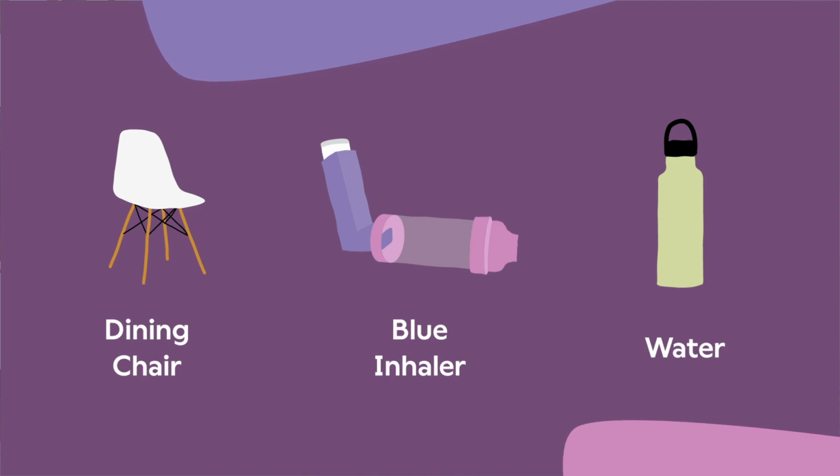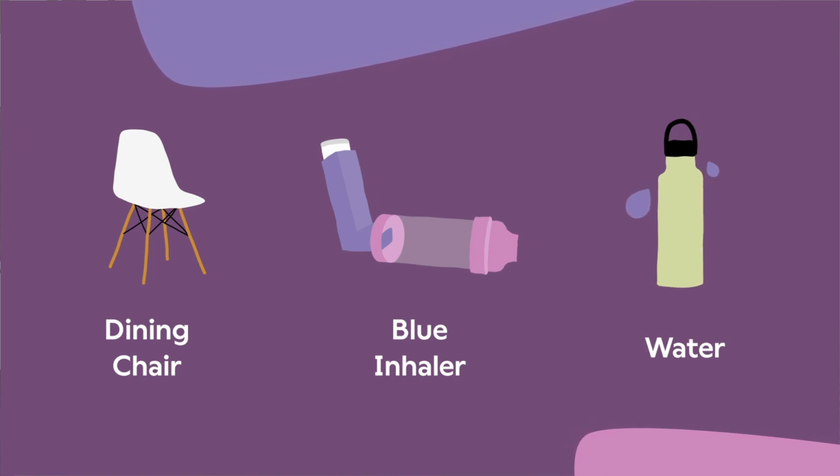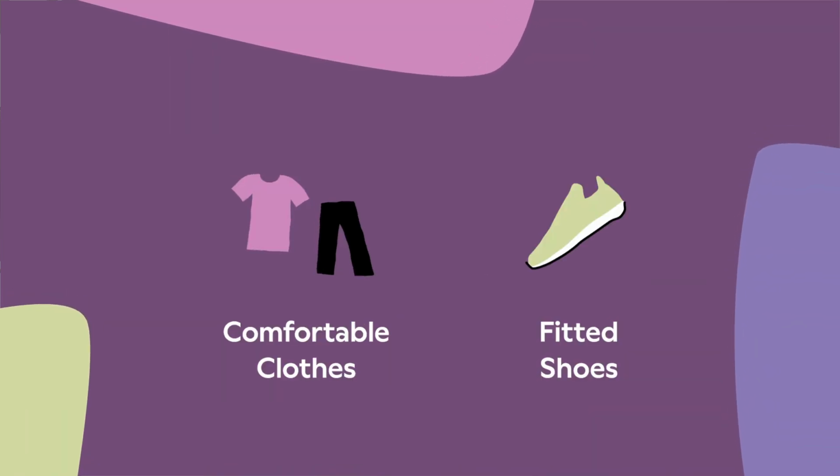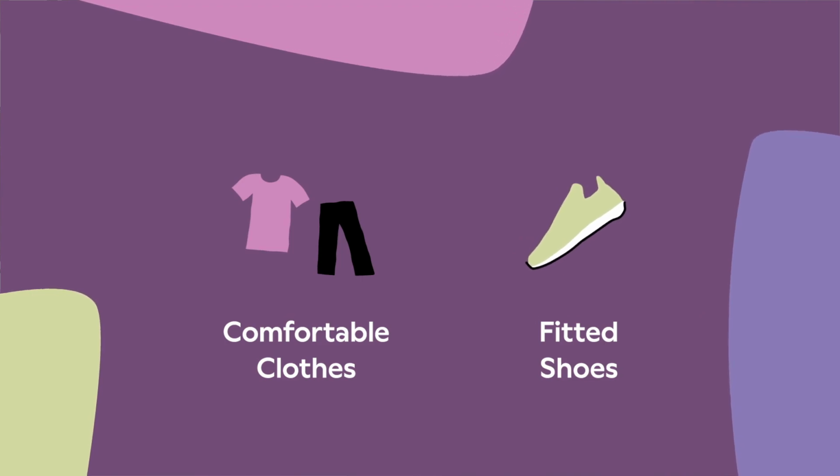You'll need a few things before you start. This includes a dining room chair if you want to sit to rest, or you can use it to hold on to. If you use a blue inhaler, please have that with you and use it when needed. Have water nearby and take small sips throughout the session. Make sure you're wearing comfortable clothes and fitted shoes. Feel free to pause the video to get these things together and then restart when you're ready to go.